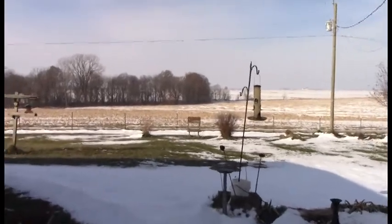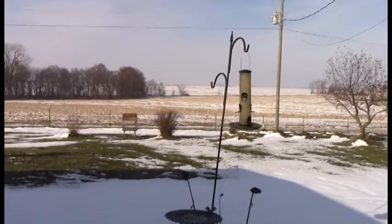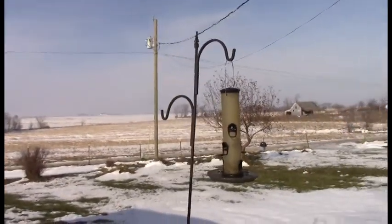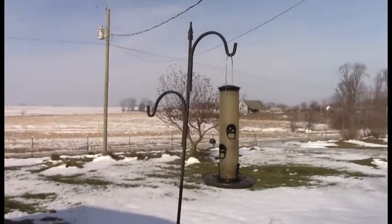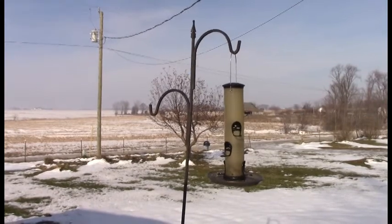And these bird feeders come from Wild Birds Unlimited, and they last forever. I think I've had them 4 years and they look practically brand new. So let me get this one filled up.